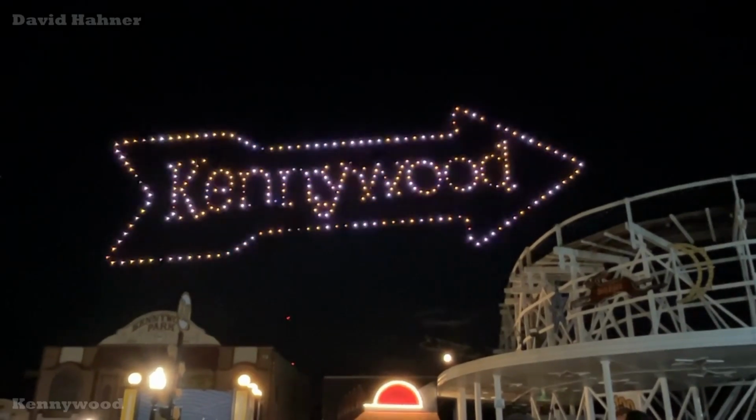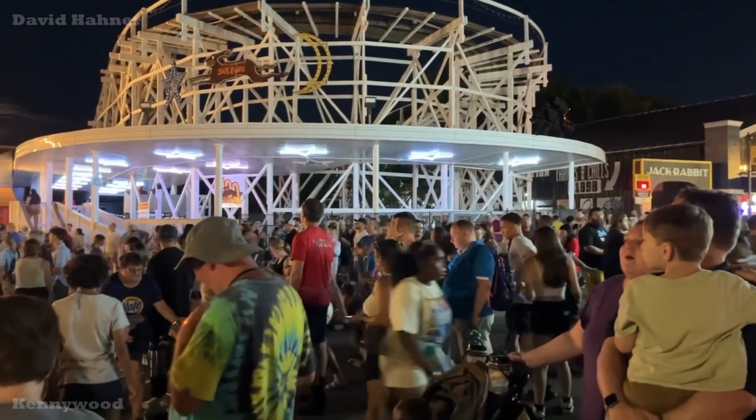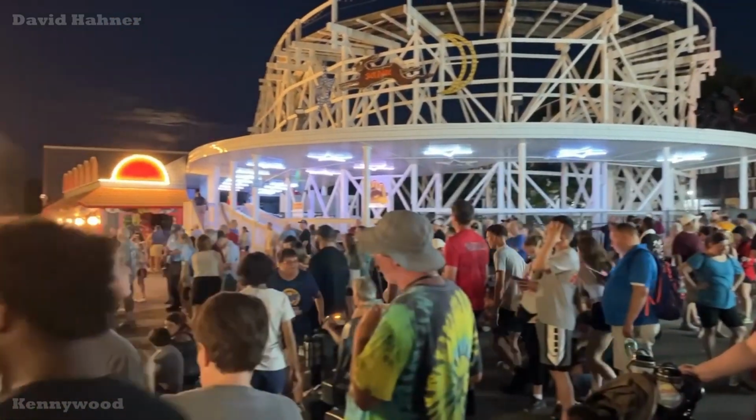Kennywood is hosting their very first drone show, and already it's turning out to be a day full of big crowds and mayhem. How's it going, everyone? It's David here, and let's go in and try to make Kennywood history and see what the park is like today. So let's go in and try to have some fun.